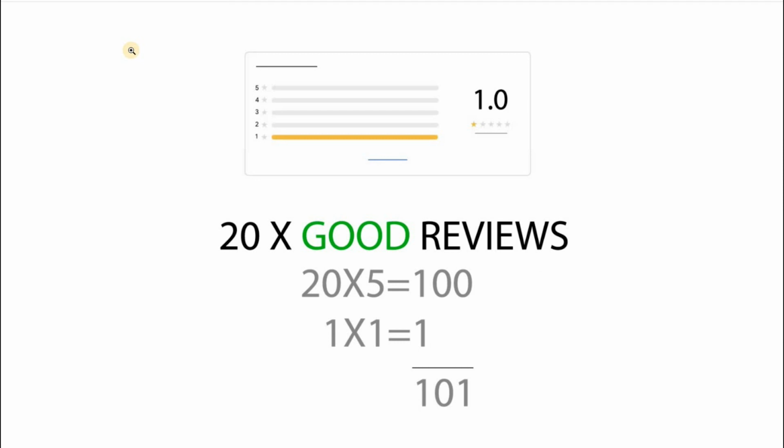Well, it's just some simple maths, really. If you start off with 1 bad review, and then you go out and you get 20 good reviews, so these are 5-star reviews, which are normally not too difficult to do, and I'll show you how to do that in a minute. So 20 times 5-star reviews gives you 100. Now you've already got 1 here, plus your 100 gives you 101. So your score at the moment, with in effect 21 reviews, is 101.